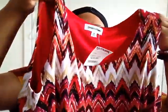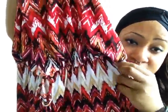It's actually a regular sleeveless dress, and it has a drawstring right here at the waist. You actually cannot tighten this drawstring in any way. It's just for style, but what I love is that it comes in at the top, and it just flows on the bottom. The color is really, really pretty.